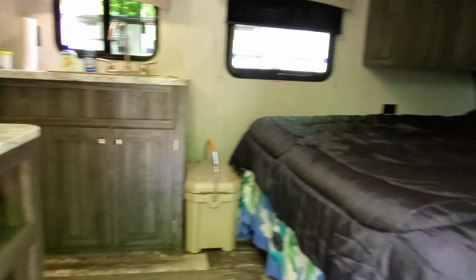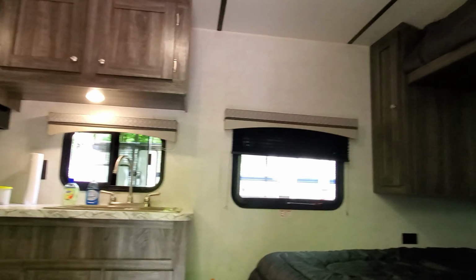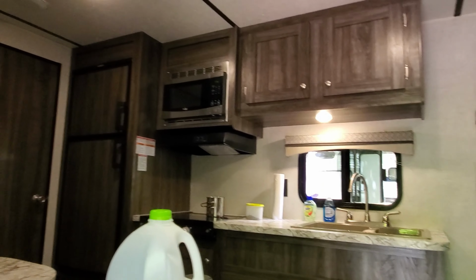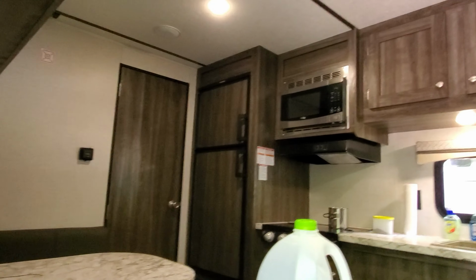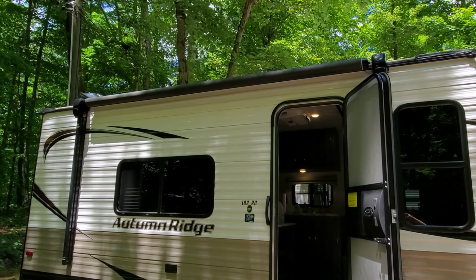And that is our travel trailer. Just giving you a look one more time. That's that. Shelving, cabinet space, bottle of water. That's healthy. And the dinette. Let's take a look outside.